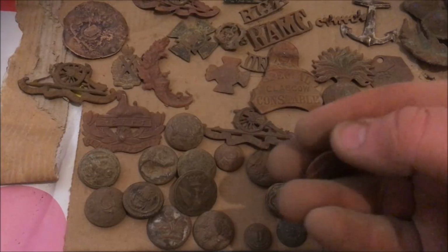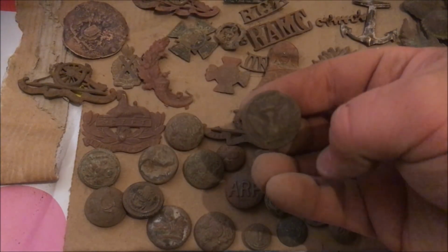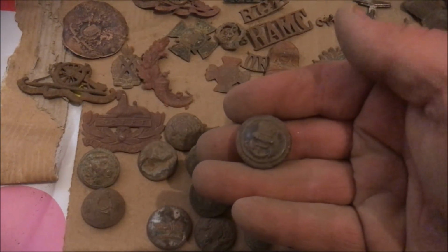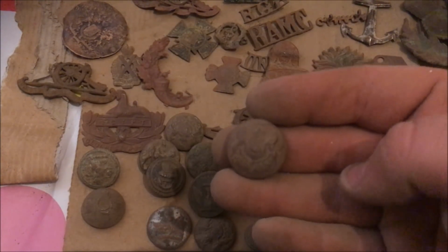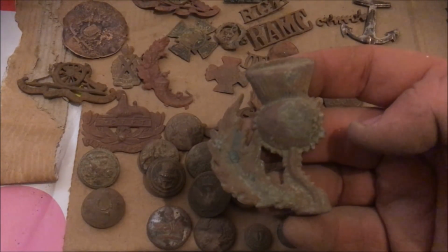Loads of buttons from the Air Patrol to American Navy to Navy buttons to General Service. Let me find the General Service Horse and Unicorn. There we go. General Service. Loads of relics as well.